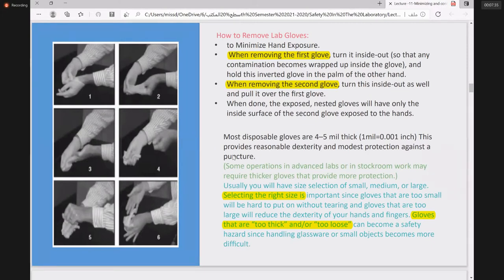How to remove lab gloves also matters. We can see from this picture, 1, 2, 3, 4, 5, 6, how we can safely remove the gloves that we are using for 2 or 3 hours in the lab. How can we remove the lab gloves?